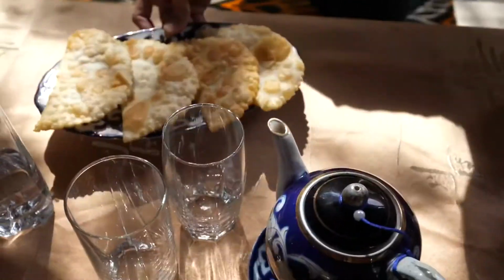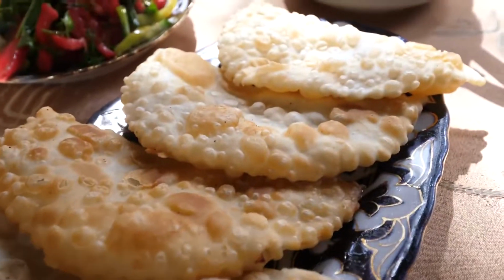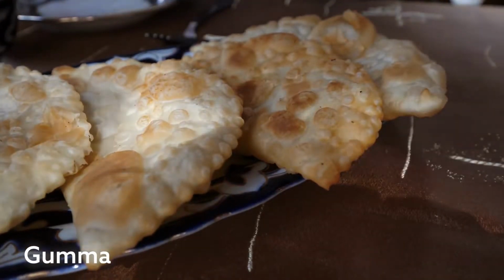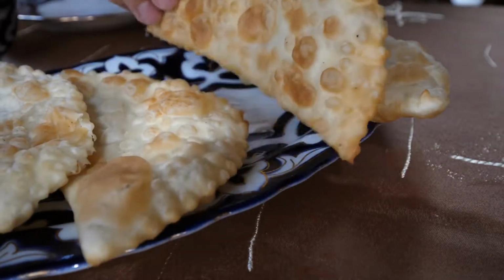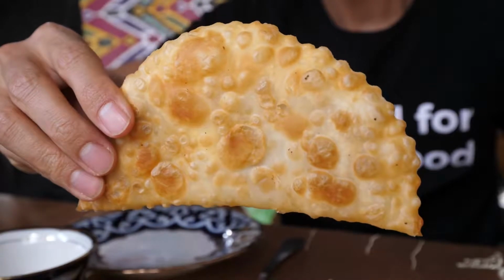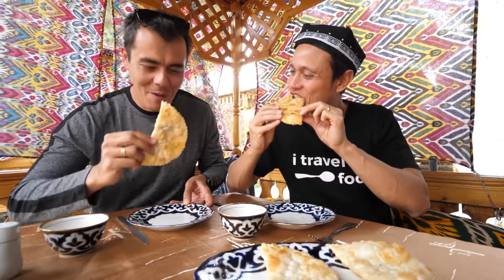Okay, so it's called gumma. It's deep fried, so you can see those blisters, but you can smell the dough. You can smell how it's just been freshly fried, and then I think they're stuffed with a combination of meat and spices and onions.